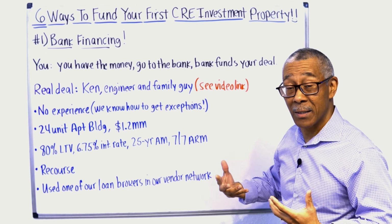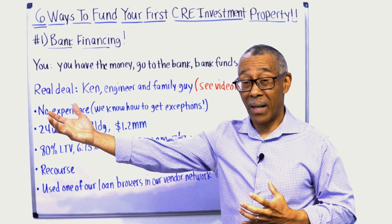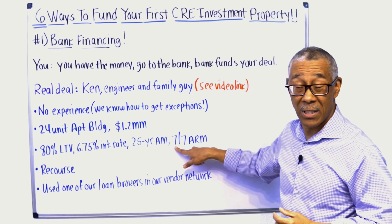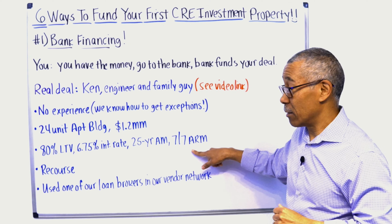What that means is with a typical commercial deal, commercial lenders don't like to go out 30 years. When you buy a single family home, it's a 30-year fixed loan. Here, it's fixed for 7 years, and then every 7 years, it adjusts. That's the difference between a commercial loan and a residential loan.